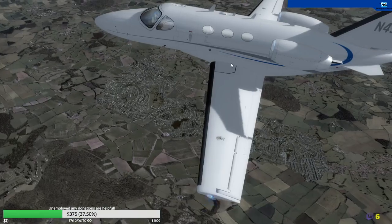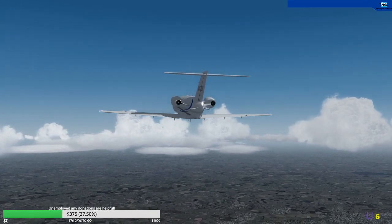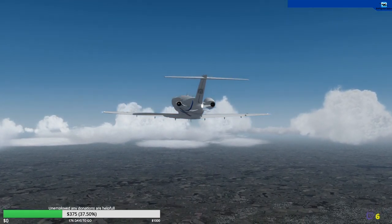Let's go to the outside view. I haven't flown over the UK or Europe in a super long time.